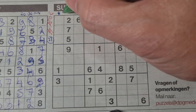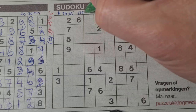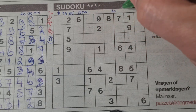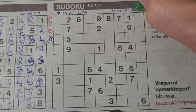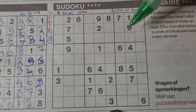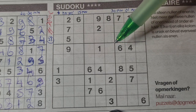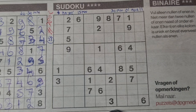For a 1-star puzzle, I need to be faster than 50 minutes. Well, it's indicated with 4 stars, and for a 4-star puzzle, I need 30 minutes or more to solve. That's my time limit. Is this really a 4-star puzzle? We don't know. We will see. Or is this a 1-star puzzle? We don't know. We will see. Alright, so let's get started.